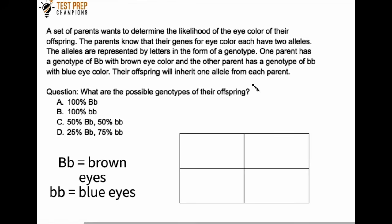Okay, so to get this question right, we're going to use a tool called a Punnett square. And the idea here is that there are two different alleles: there's the big B allele and the little b allele. The child is going to end up with two alleles.